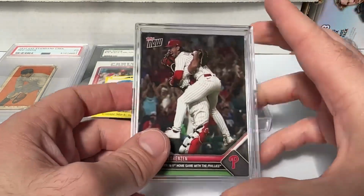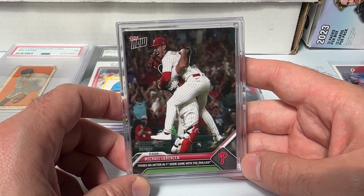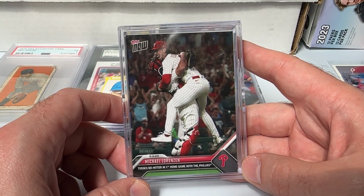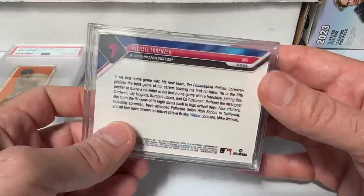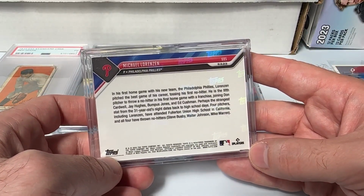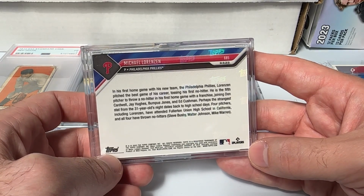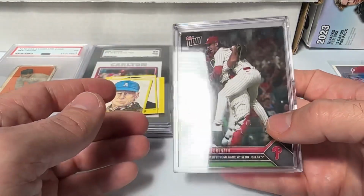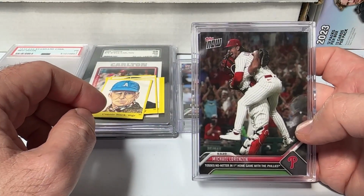So who knows? And then, of course, another special memory, Michael Lorenzen, absolutely incredible in his first home start in Philadelphia, tosses a no-hitter. That was pretty crazy and a really fun game. The Phillies have had a lot of really special moments and fun games recently. Trea Turner standing ovations, which seems to have gotten him going. Michael Lorenzen with the no-hitter, the Wes Wilson. These were actually in the same game, which is crazy.